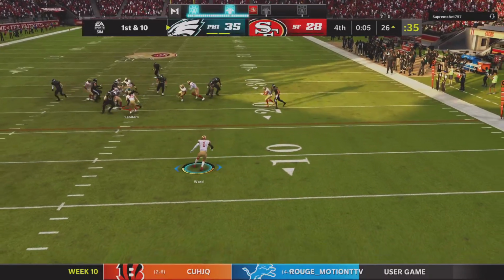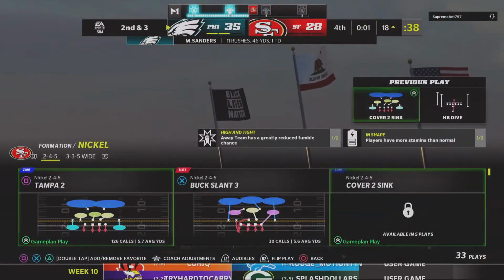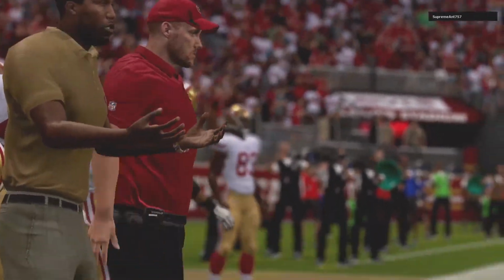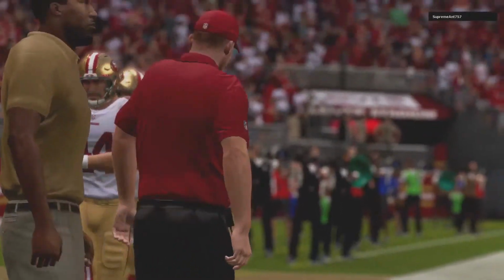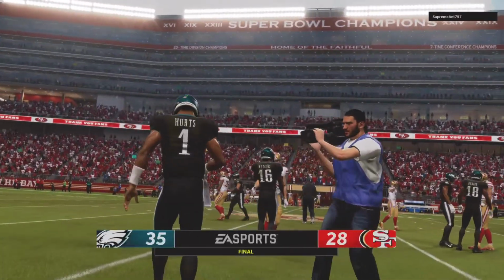On 1st and 10, it's Sanders. It's a 7-yard carry to set them up with a 2nd and 3. So it's a victory here for the Philadelphia Eagles. And we talk so much about the turnover battle determining who wins and who loses. This game, no exception. They didn't turn the ball over at all, and they go on to victory.